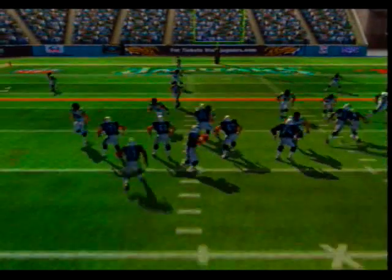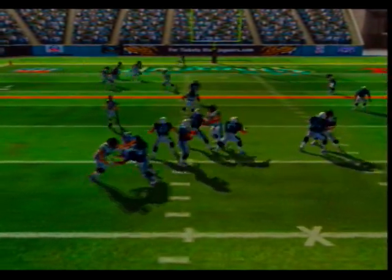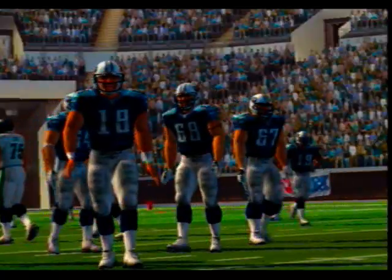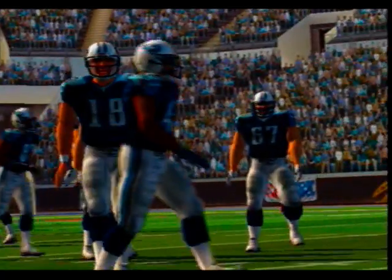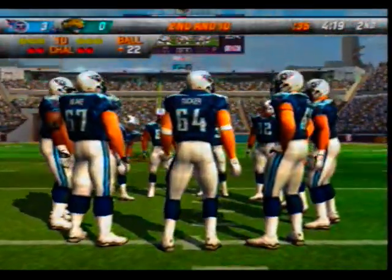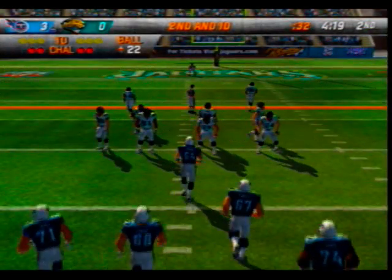Throw, drops the interception. Powell had his hands on it. I think he was invisible out there. Wasn't even seen. And that's a break for the offense. And this is the 13th play of this drive.